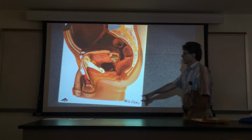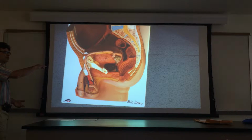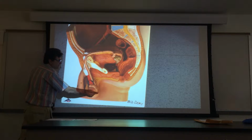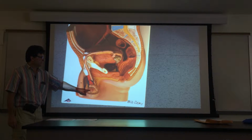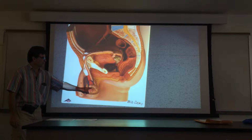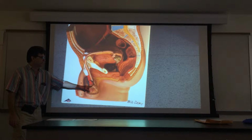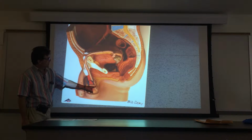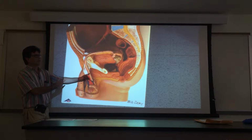Here is the testes. And this comma-shaped structure, that's superior and posterior, not comma, more like an apostrophe, is the epididymis. So initially, sperm is produced in the testes, moves to this upper portion of the testes, known as the rete testis, exits efferent ductules into the epididymis. This is the head, this is the tail. From here, it goes up the vas deferens, or ductus deferens.